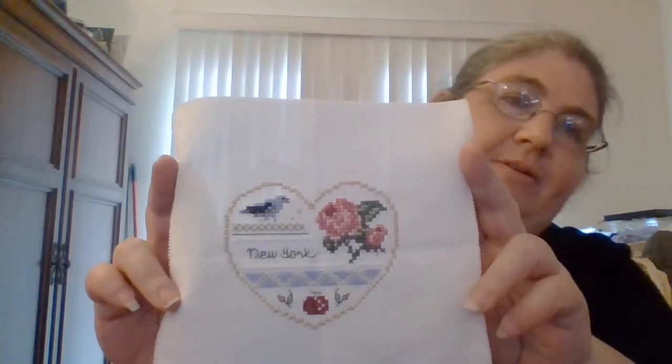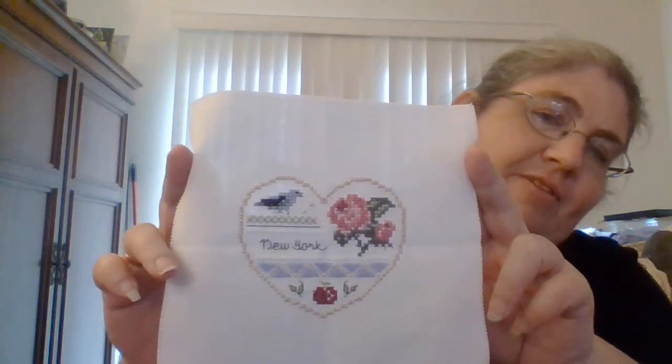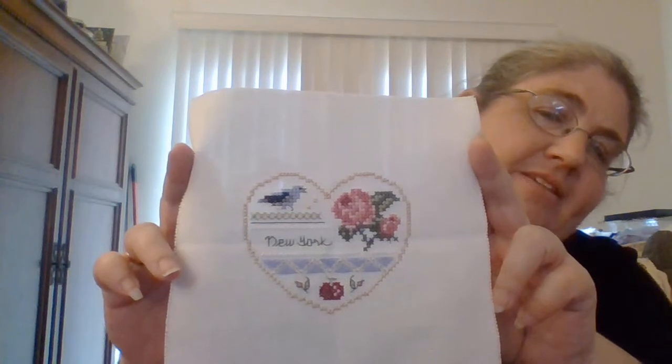So I'm going to try to do this in chronological order. The first thing that I finished in January was the New York heart ornament from the Victorian sampler. And you might remember back in 2015, I bought this from Victoria's Angel Stitch when I was in New York. So I finally finished that up in January.